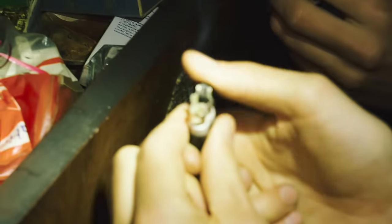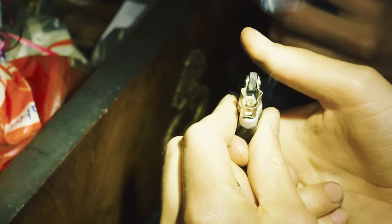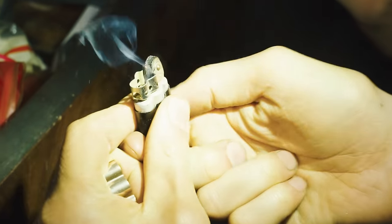Looks like firing an old gun. That flint stone is really overpowered.